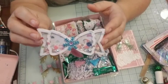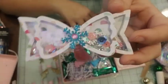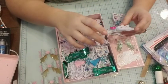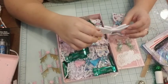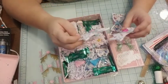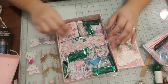I'm playing with them and not showing you. That's not good. So there's that one. That is very cool. And she's got this bow. That looks too perfect. Come on. I could never. Wow. Did you guys just get the Sizzlits and the big kits? Can you cut that foam like that? Let me know. I'm still playing with my other one. There's this one. Those little bows. These are gorgeous.